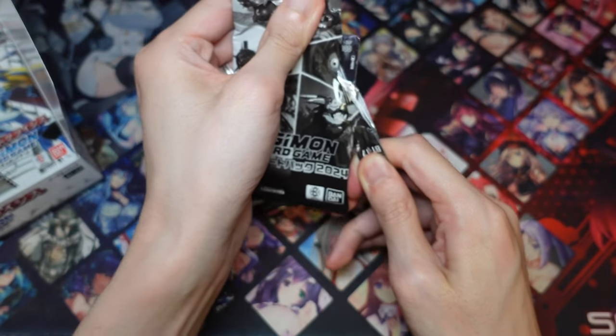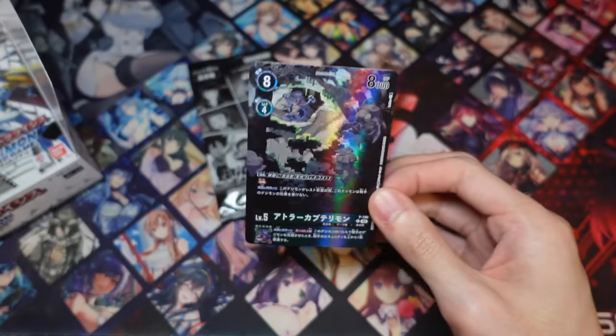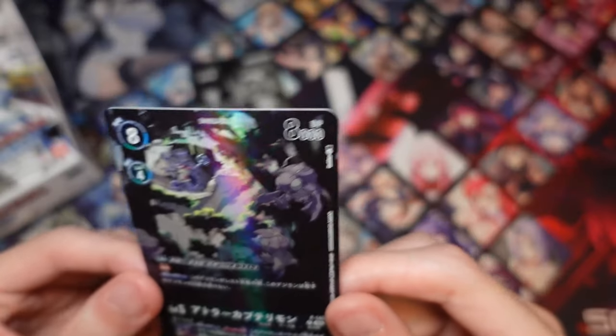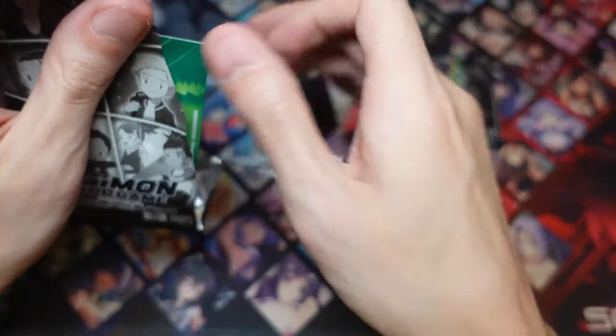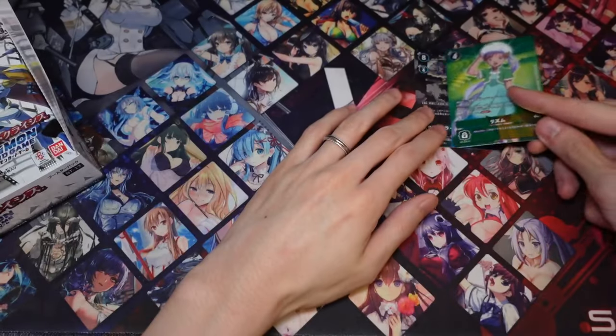So for the first promo, we got Mega Cop with Terrymon. Very cool. It is a green blue card. And we also have the Tamer box topper. It's Rhythm. I don't think we pulled Rhythm yesterday. Very cool.